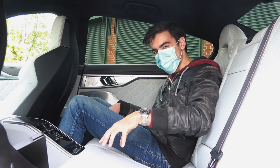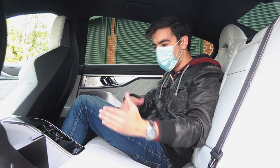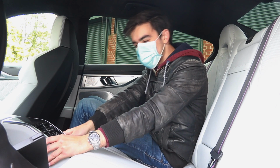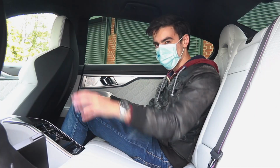Now, you can put someone in the middle, but I don't really know why you'd want to, because not only is it incredibly narrow here, but you've got this massive center console which houses 2 USB-C chargers and the climate controls.